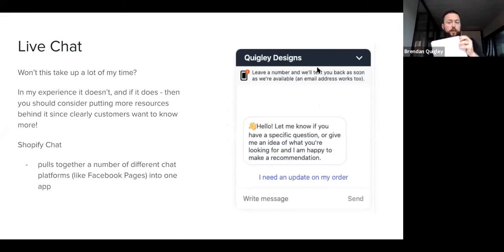The next one's kind of interesting. The Shopify partners that I follow and deal with, they go back and forth on live chat, whether to have it, whether not to have it. I really think that live chat helps you communicate with your client or customer when they want to be communicated with. And I think when I say live chat, people go, oh, well, then I have to monitor yet another thing. So I've got an app that I'm going to talk about later called Shopify Chat that actually tries to solve this issue by pulling together a bunch of really common places where you're going to get messages, for example, Facebook. And I think the live chat is super beneficial.